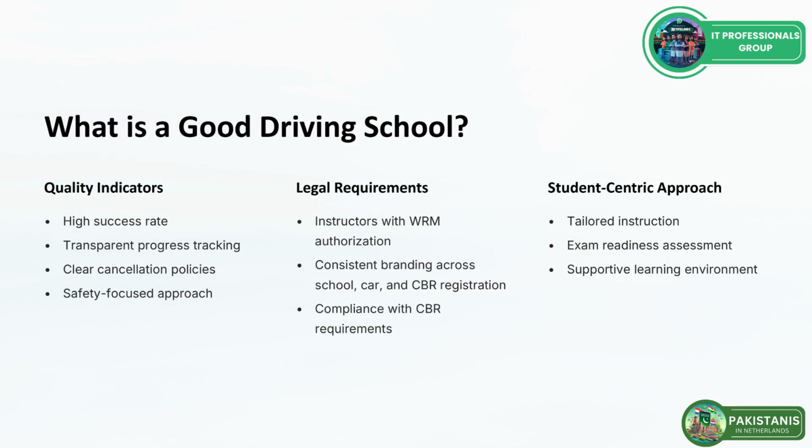Let's dive deeper into what makes a quality driving school here in the Netherlands. If you've been following along, you know how important it is to choose the right school for your driving journey. We will explain further by breaking down the specific criteria you should look for.